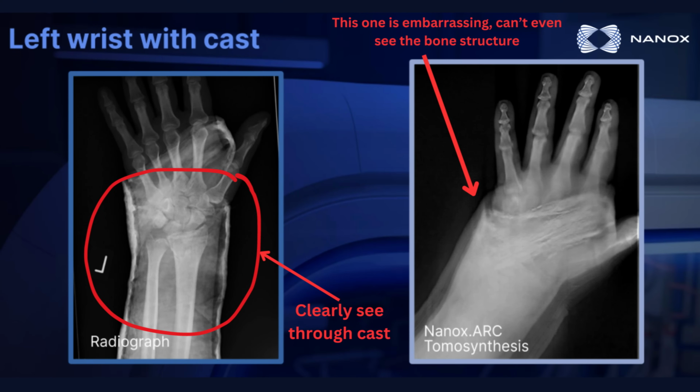This is probably one of the worst of the mix. Maybe the pelvis images we'll see next two are pretty bad, but this is a comparison again of the left wrist in a cast and the images of the Nanox ARC. The ARC doesn't even penetrate through the cast, so you can't even see the bone. The traditional X-ray is clearly more effective here.